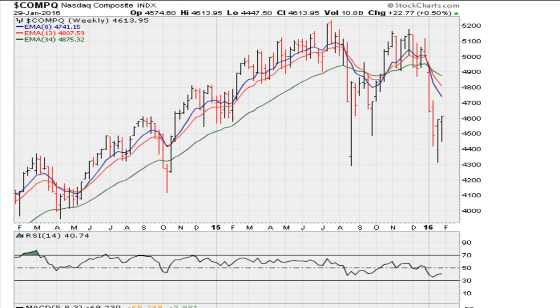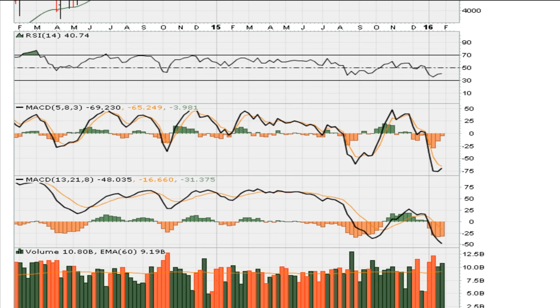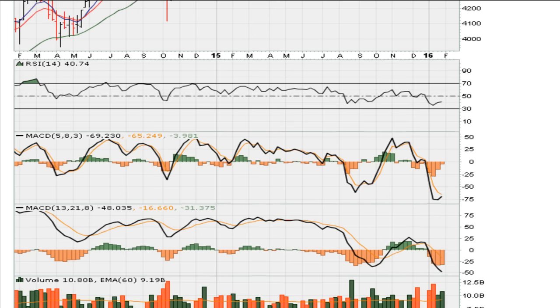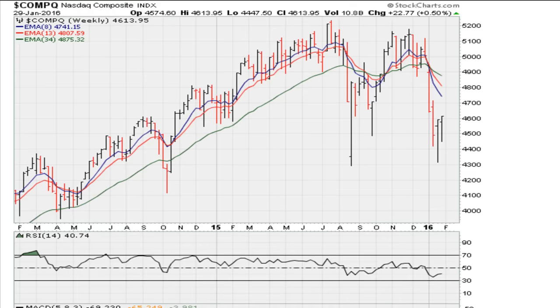Keep in mind, we are still trading with markets that are showing the MACDs trading below zero. In fact, on this weekly chart, we can see that the MACDs continue to trade at 2-year lows, if not longer. The fact that the MACDs are below zero and also trading at lows still suggests that the market is going to have to do a lot of work to repair the current charts, in my opinion.